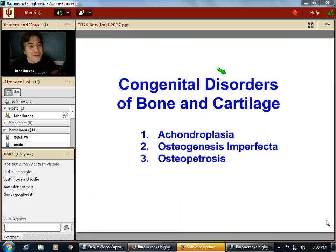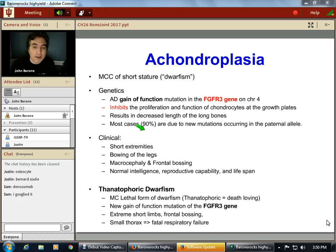All right, now we get to pathology. Now that we've done all the foundations, we hinted at pathology, and now we get to do some really cool diseases. And I really like these bone diseases. They're so interesting. So we're going to start with some of the congenital disorders of bone and cartilage, and there's only 3 of them. We have achondroplasia, osteogenesis imperfecta, and osteopetrosis. Out of the 3, they're all asked, but the most commonly asked is achondroplasia. So we'll start with that, but they're all asked, all of them.